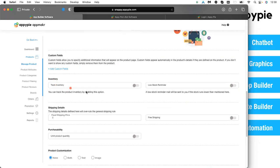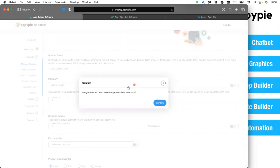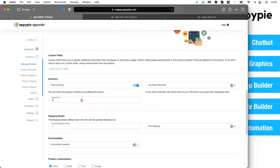Inventory, we have a way for you to track inventory. So you would turn this on and then you will give it, I don't know, 500 of these items. And then once it's low, you can set up a low stock reminder. So once I'm down to maybe 100, I can go ahead and have the system automatically remind me that I'm low on this particular product.